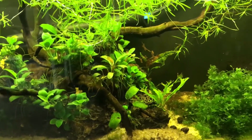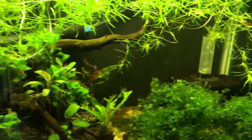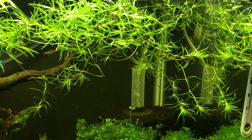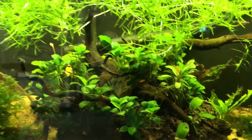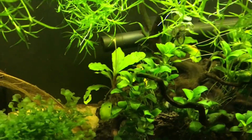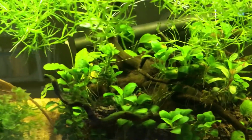I do have some live baby brine shrimp for them as well. It's not that I want to disrupt what they're doing, because I'm sure they're having a good time, but it's time to feed these guys. So I'm going to go ahead and put some live baby brine shrimp in there anyways.